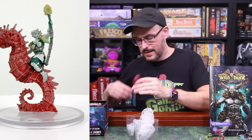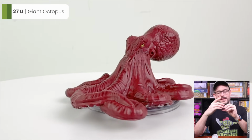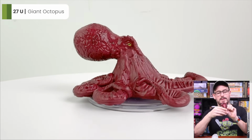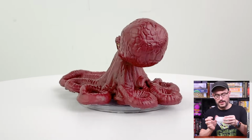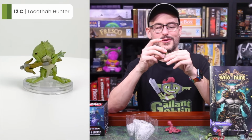Alright. Oh, that's an octopus. A giant octopus. Everything is giant. Yeah, that's a giant octopus, alright. That's cool. You can see the suckers that are painted at the bottom. So got a little bit of nice detailing down there. Cool, little eyes painted. And then in our little baggie, we have, yes, a Locathah Hunter.